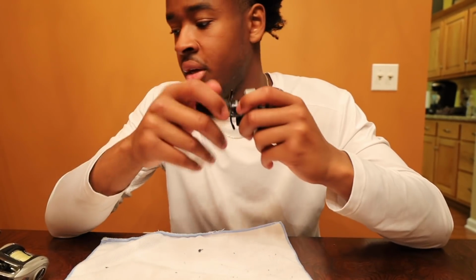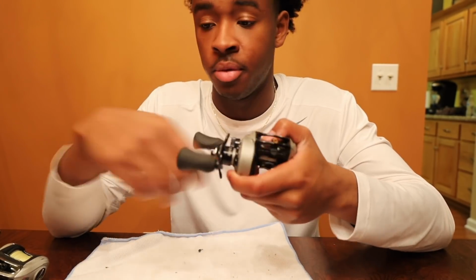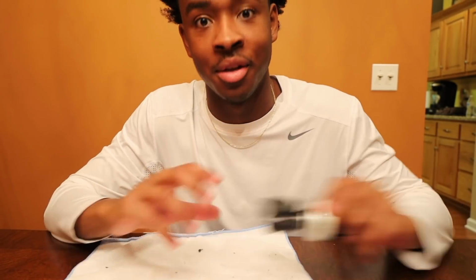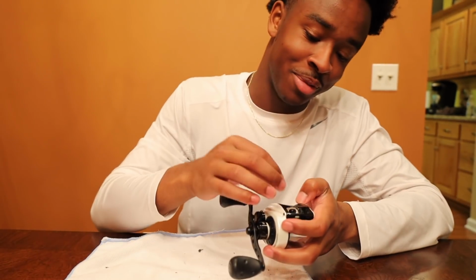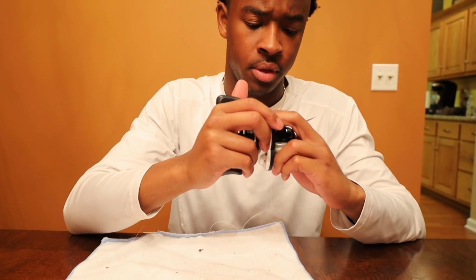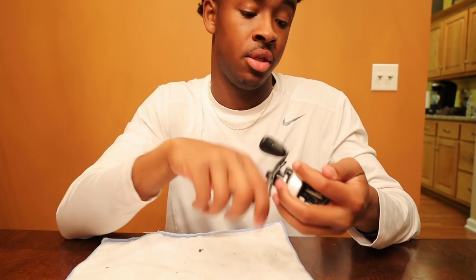But I really don't want to take something apart that doesn't need to be taken apart. I was a little kid that always had to take everything apart, even if it needed to be or not. And I know sometimes you put stuff together and it doesn't work the same. I can put a reel back together, but I really don't want to risk it. This one actually is fine. This one didn't get too much use this year. I'm not going to even mess with that one.